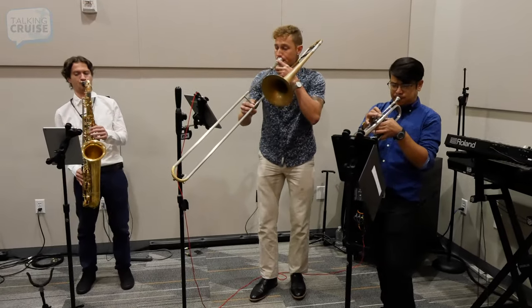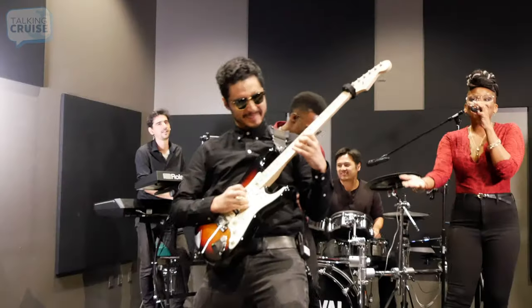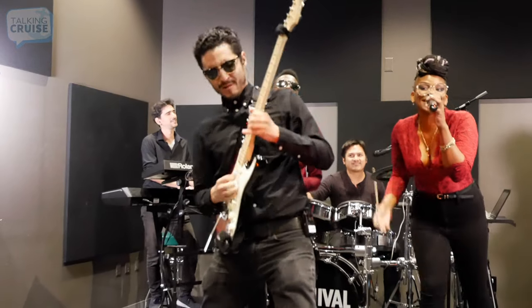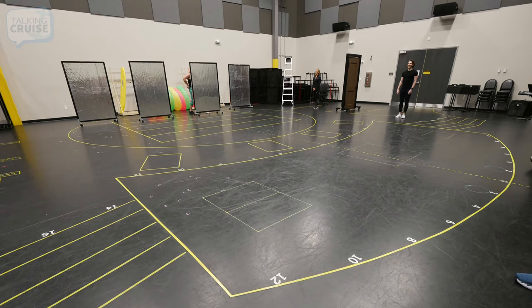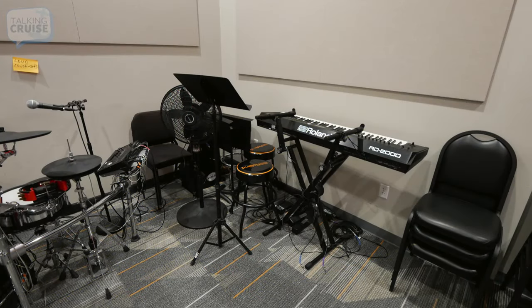In addition to the main production shows, Carnival needs to fill the complement of performers required for each ship's various entertainment venues. Here are some of the rehearsals I was able to enjoy on my visit to Carnival Studios.